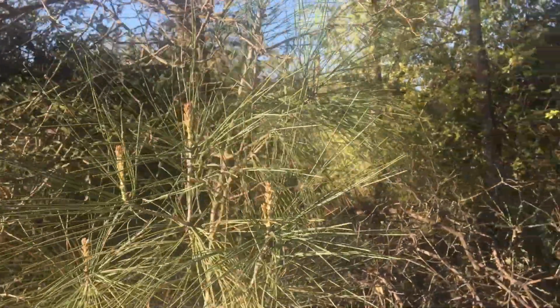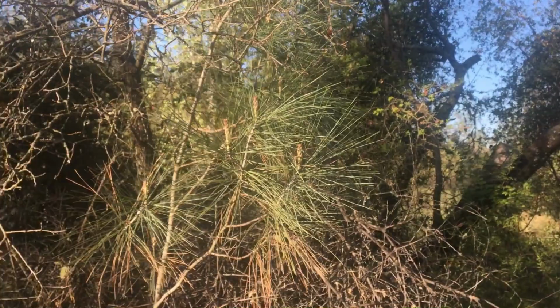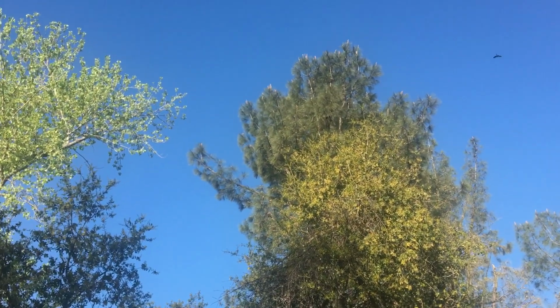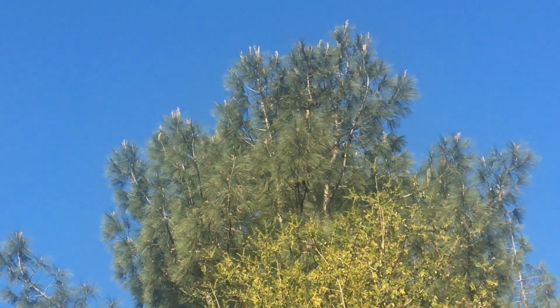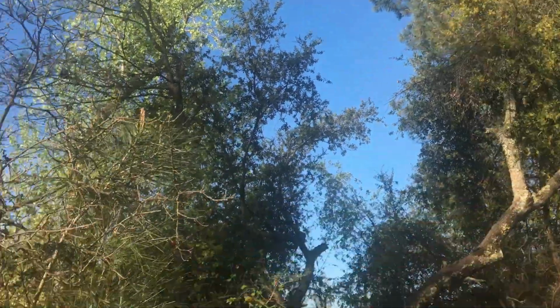But the gray pines, they will produce pine cones, and inside of the pine cones there are some edible nuts. And this one up here, that's another gray pine. It's an adult, possibly the parent to this little baby guy here.